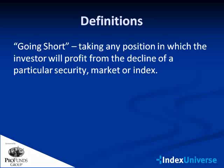So first off, let's just lay a little bit of groundwork. What do we mean when we say going short? For some people, that definition is really rather rigid. And technically, you really are only going short when you sell a security that you don't actually own by borrowing it from somebody who does own it. But with increased options available to investors, I like to think of going short in a less rigid fashion.